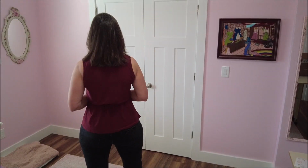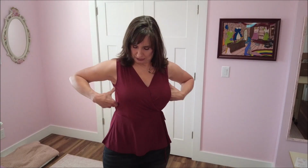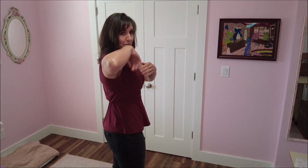Well, here's the little wrap top that was underneath. My favorite color. Burgundy is always a great color on me. It's got the wrap. It has a little tie at the waist. I'll show you from the back. I don't know if it's that I'm wearing it with a pair of jeans, but I think this may actually be just a little bit too small. It's a size medium. I just feel like there should be more room around the bust.